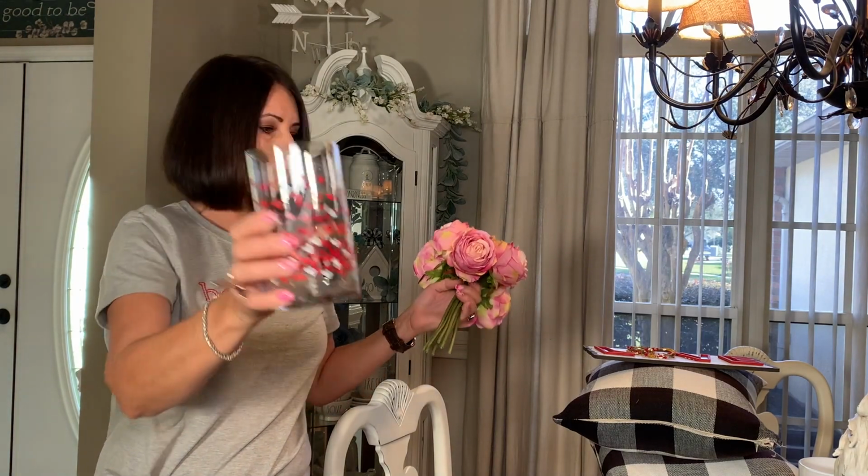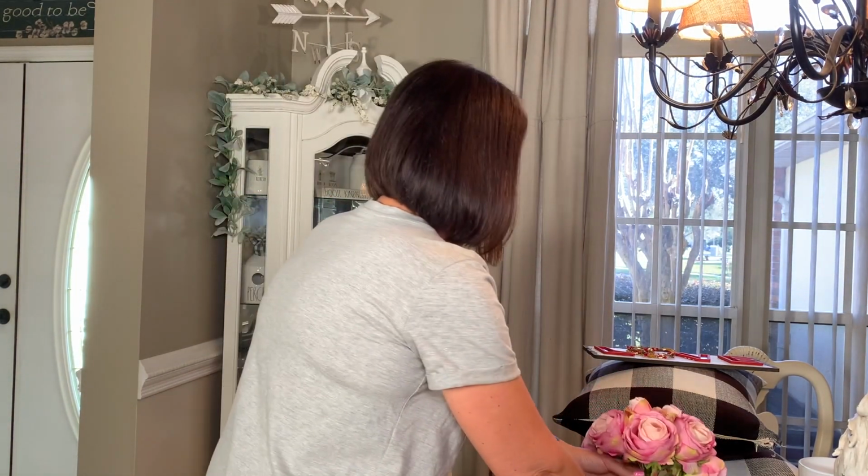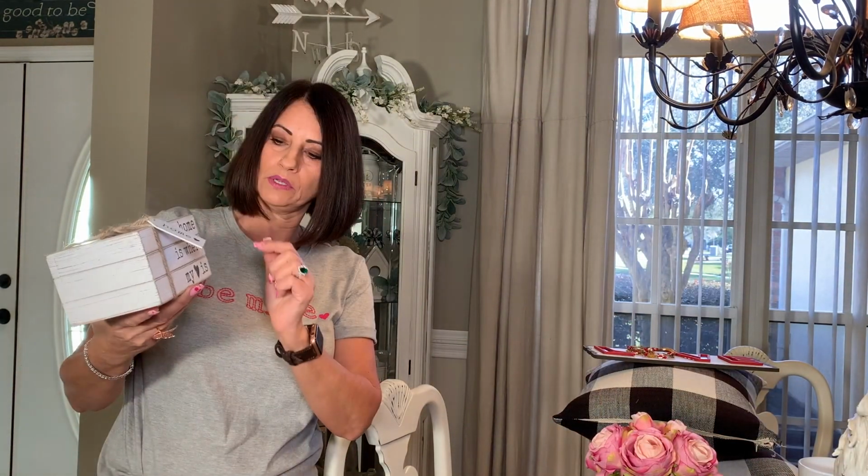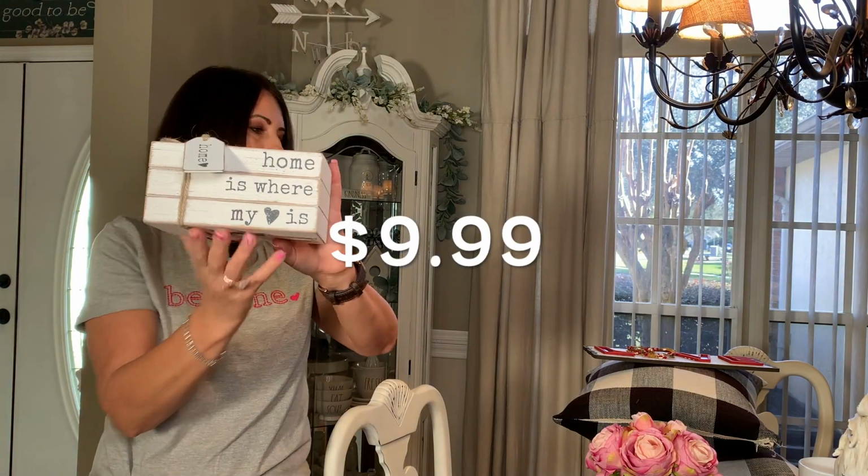And like I said, everything over at the Dollar Tree is $1, so I was real impressed with this little vase here. And then I picked this up over at TJ Maxx, and I love this. Home is where my heart is. This is really cute, so I'll be using that with my flowers.